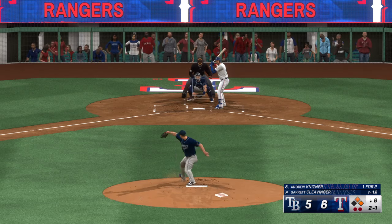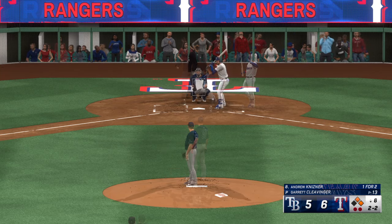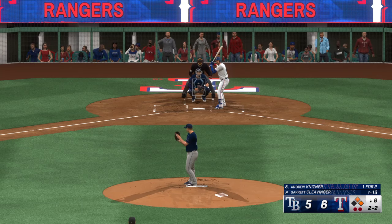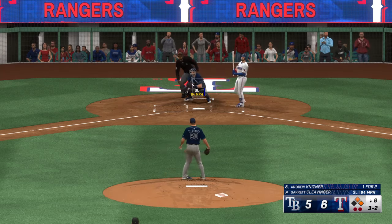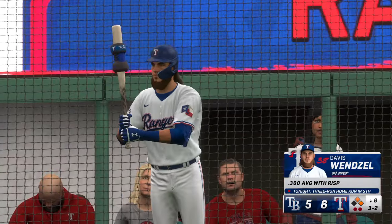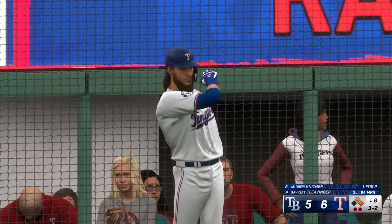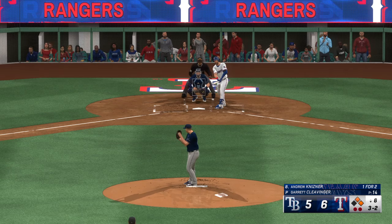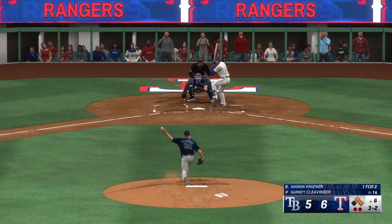Two outs. This one chopped on the ground, but foul. And now the lefty. And that's outside. Full count, 3-2. Davis Wenzel would be next if they can extend the inning. And he's homered already, so I'm sure he'd love a chance to do some more damage here.